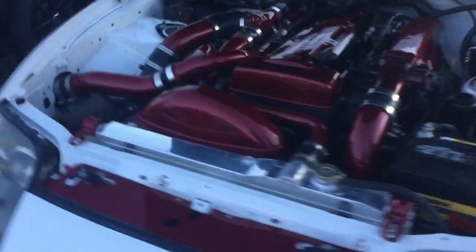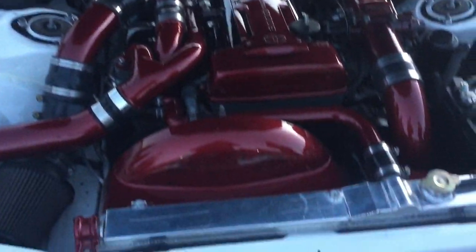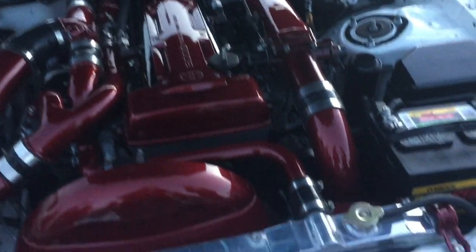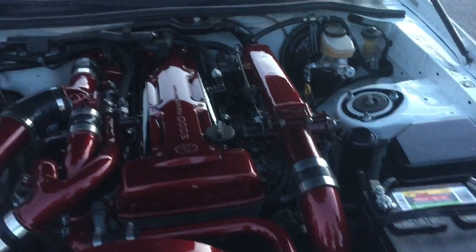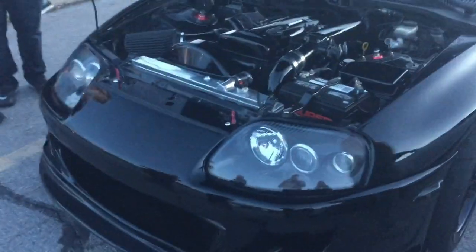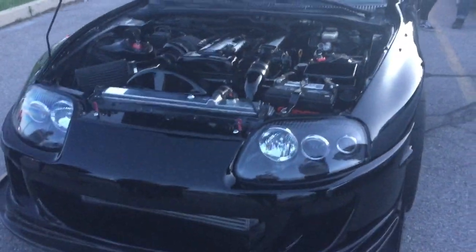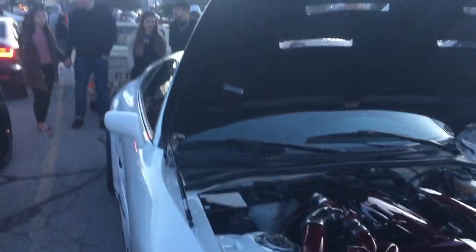Wow. Oh my god. Damn. I was not expecting this at all. The reason I live for a 2JZ. No, I'm just kidding. Blacked out. I love it. And then they're both a widebody too. Well, a little wider.